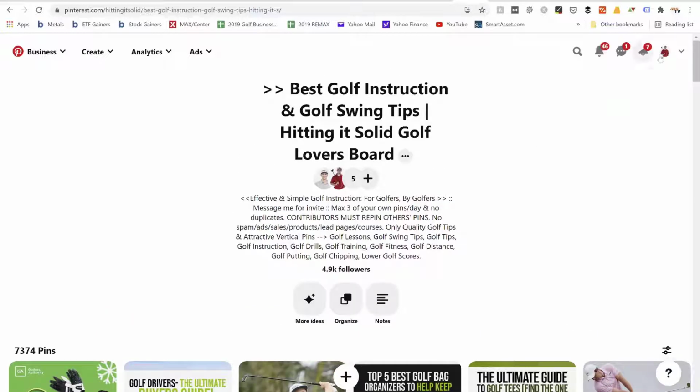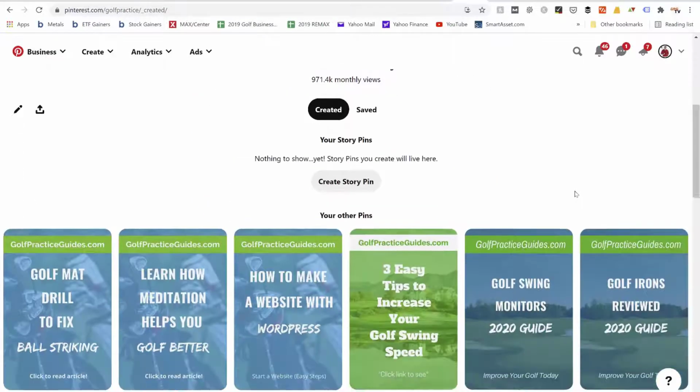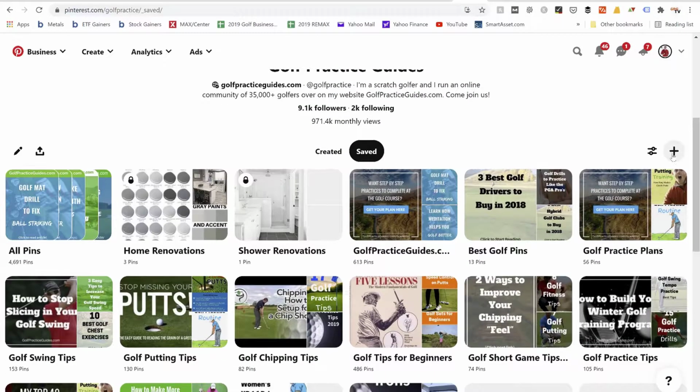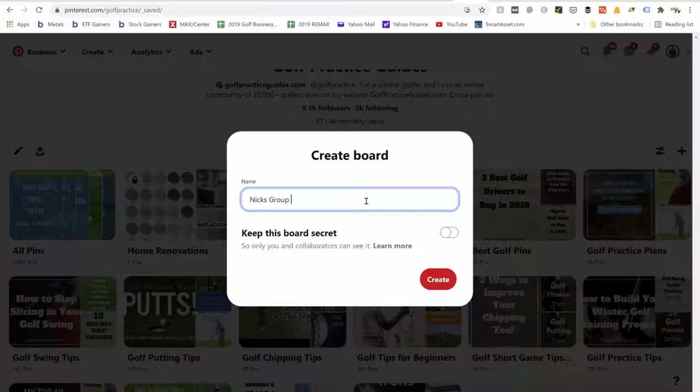So to create a group board, let's go back to our profile here. We're going to just come down here and find the little plus icon. So we need to go back into the boards page, and then we're going to find this little plus icon up here on the right. So we'll click on that. It's going to say create a board. So I've already created a board in other videos, but all we would do is just hit create a board, and then we give it a name. So we'll just call this Nick's group board, and we'll go ahead and click on create.